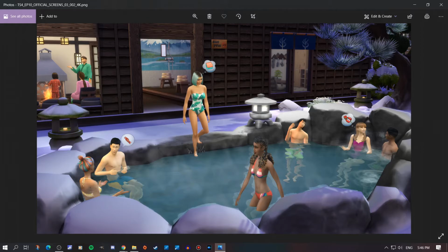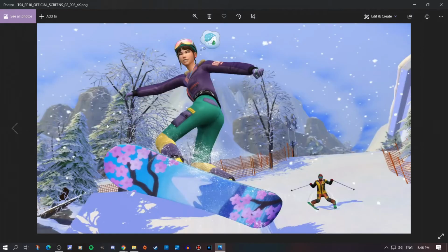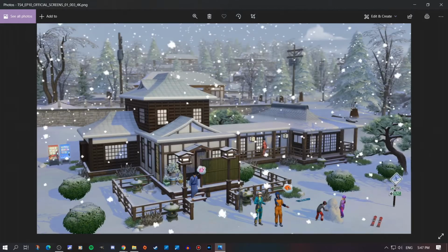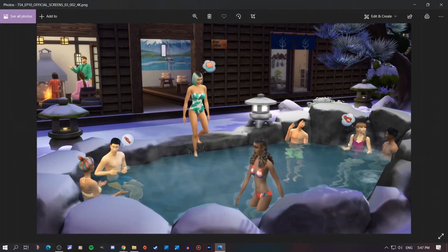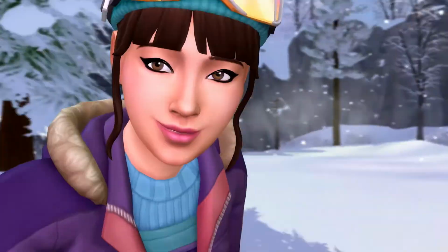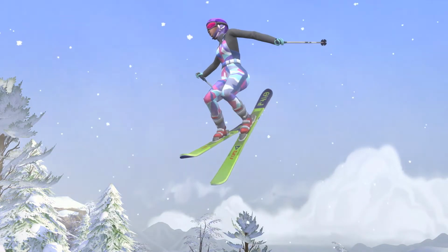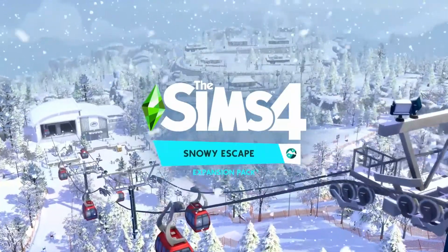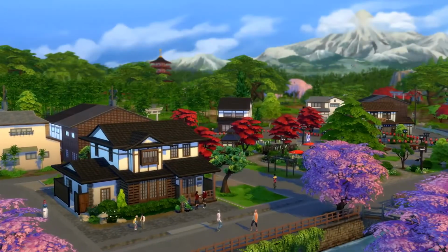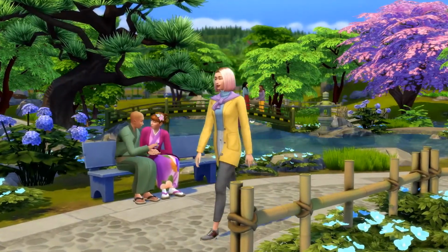But yeah, I'm not going to go through this and point out all of the new hairstyles or all of the new build-buy items on their own. But I can see so many different hairstyles in just this picture alone. And yeah, I have really high hopes basically for build, buy, and create a sim in this pack. You have no idea. But yeah, that's basically everything that I wanted to mention.